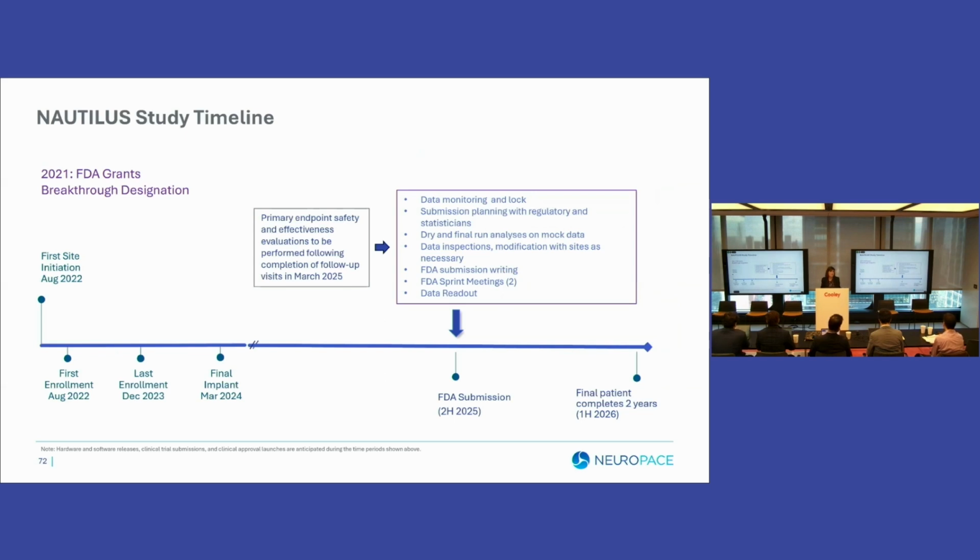Our first enrollment was in 2022. Our last enrollment was within 18 months. That's a year faster than I had predicted, really speaking to the interest and need. The final patient will complete the 1 year endpoint, which is when we look at our primary effectiveness and safety. And I would love to be able to provide those results in March of 2025, but there's a whole lot of work that happens after the last visit to the time that we are able to submit to FDA.